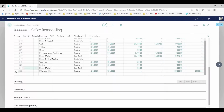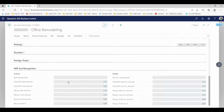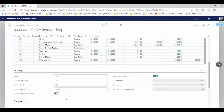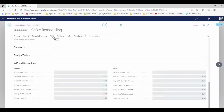As we scroll down on the jobs window, there is a work in progress window that's been added, which also takes a lot of the headaches out of trying to calculate WIP at month end. There's various options of WIP posting methods, and in the system, they offer lots of different options. This particular job is set as % of completion, which tends to be one of the most common.